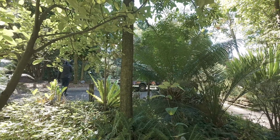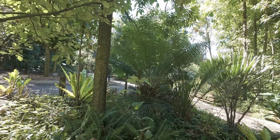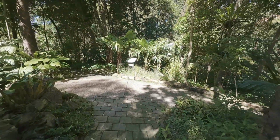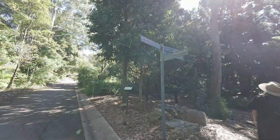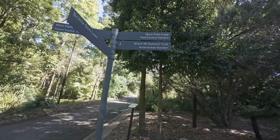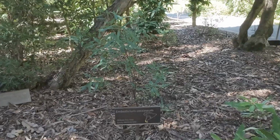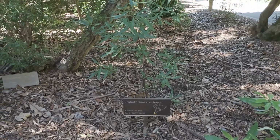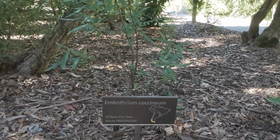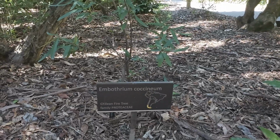I think they are tour buses. So if you can't walk, or you have paid much, then I think there is a tour guide. Everything is labeled, which is really good, so you don't get lost. There are also plants that are not local to here, like the Chilean fire tree, which is from Chile or Argentina, I think.